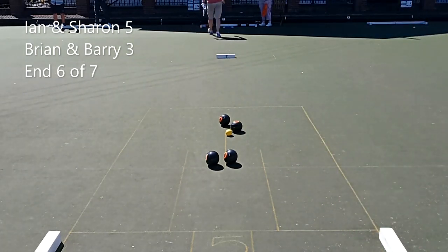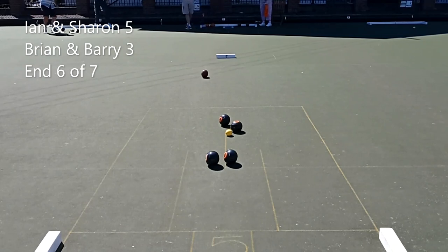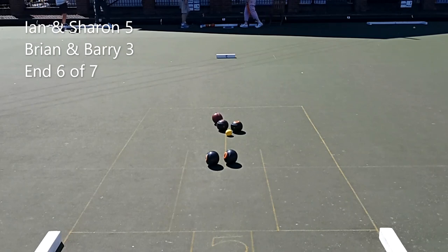Chance for Barry to draw in a fourth wood. Yep, he's done that. We're holding three now. Four, sorry. Three front woods, and the back wood on the right is in the count.